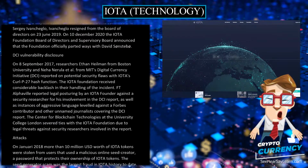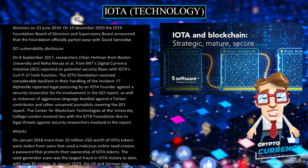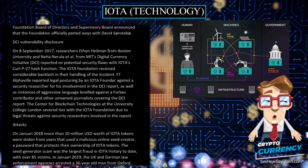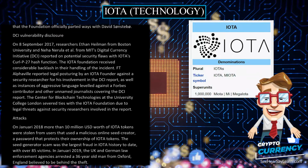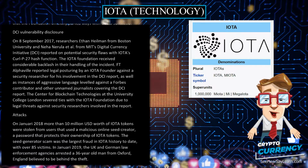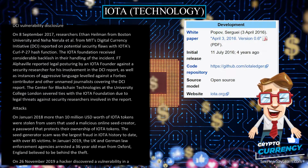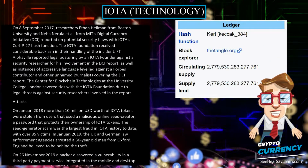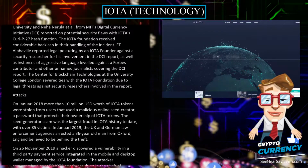FT Alphaville reported legal posturing by an Iota founder against a security researcher for his involvement in the DCI report, as well as instances of aggressive language leveled against a Forbes contributor and other unnamed journalists covering the DCI report. The Centre for Blockchain Technologies at University College London severed ties with the Iota Foundation due to legal threats against security researchers involved in the report.